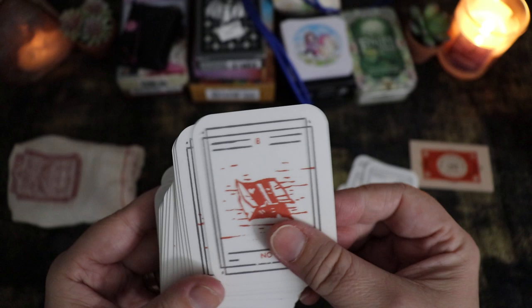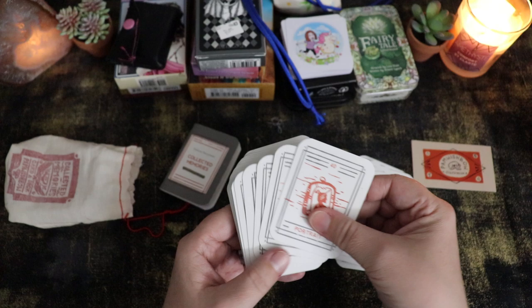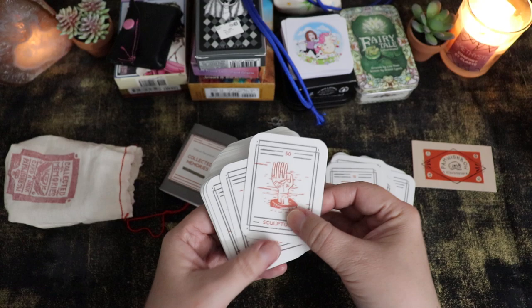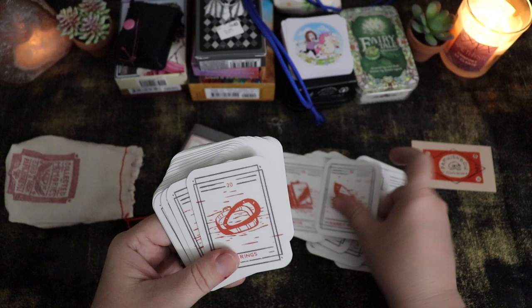I worked with it for a week. I will say I miss color. Something about this red and gray, I don't know. And then the other thing that trips me up about this deck a little bit, when I've gone back to look at it since working with it that first week, is that the items in the cards feel like they're more modern, but sometimes not. Like you have Goblet and Candle and Mirror, which is fine. And then you have a tarot deck, that's cute.